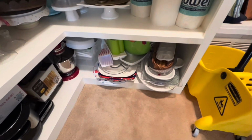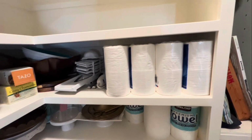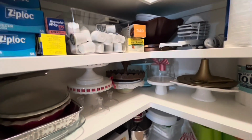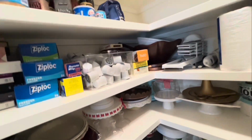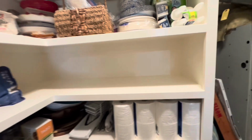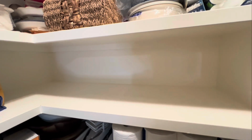That's so good. I keep changing things. So I put the paper towels there, the toilet paper there, and instead of having the cake pans spread out, I put them all together. And I did that, so hopefully I can get all the baking stuff to fit on this shelf.